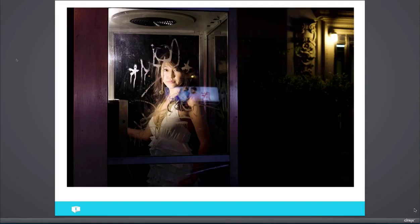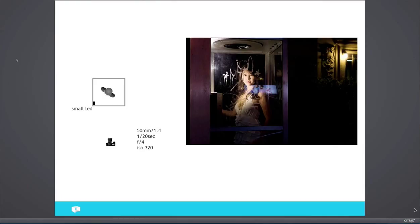So part of my plan for this, if we go to the next slide, was knowing I needed to light it in some way. Because phone booths are very small, you can't put anything very big in there. So I looked around to figure out what to use, and what I ultimately ended up using was a very small LED. What I use now are these little Manfrotto LEDs that are, I don't know, 2 inches by 4 inches, something like that. They're very small, but they're fairly bright, as you can see. And you can gaffer tape or clamp them to the inside.